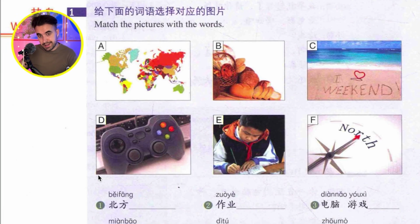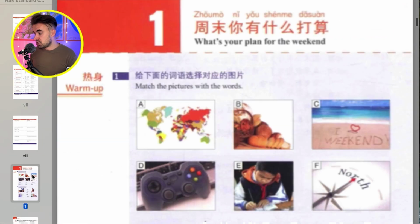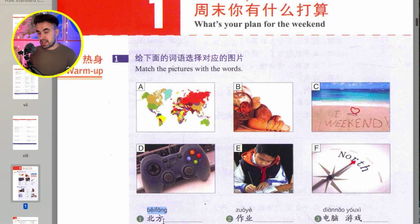Let's go to number 3. Why did I choose number 3? Because this is when you lose the pinyin, the alphabetized version. So here you see, this is the pinyin. You see the pinyin here? Beifang, you're going to lose that here and just concentrate on the actual Chinese characters. So this is the biggest jump.